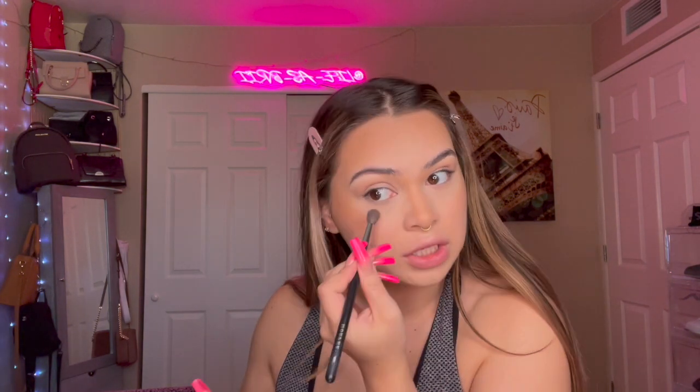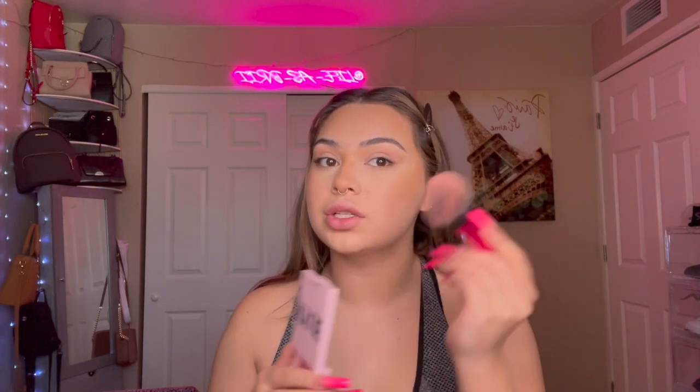So I'm just bringing my bronzer into my crease and then as well as under my eye area here just to give my eyes more definition. Next, going in with the Kylie Cosmetics blush. This one is my favorite. This is Baddie on the Block. I love this color so much.